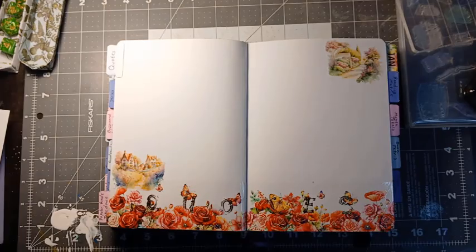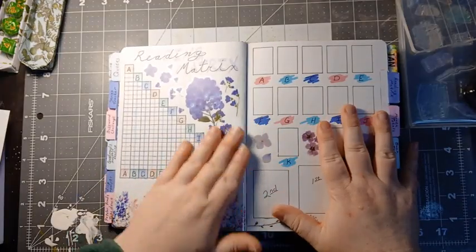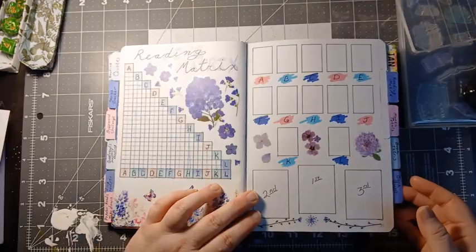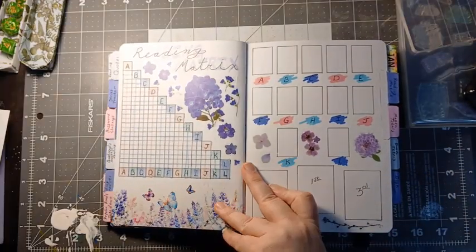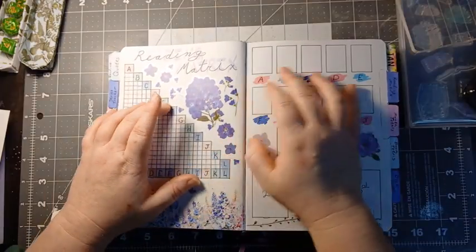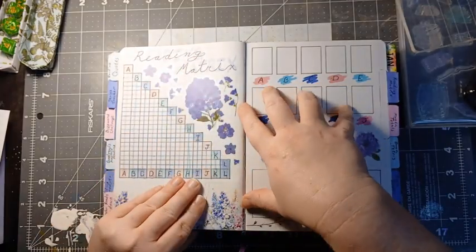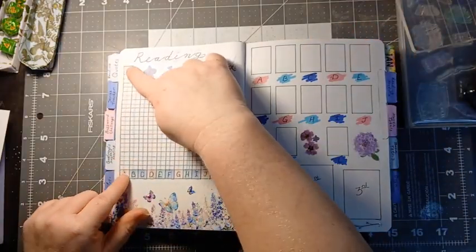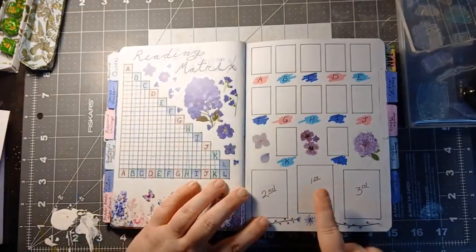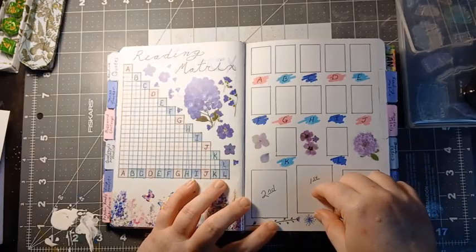So disappoint myself. All right, next one is a reading matrix. I like this spread too. It's so pretty. So basically, I will go through from month to month, find out which books have the highest rating, and then instead of doing the book brackets, they will go against each other. So C, A, D, A, E, 1, 2, 3 until there's first, second, and third place. And then I actually have little medals to give them.